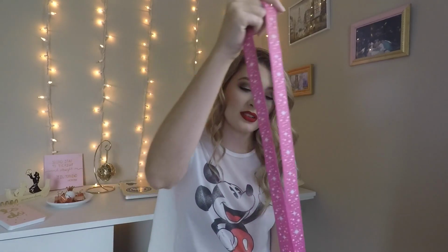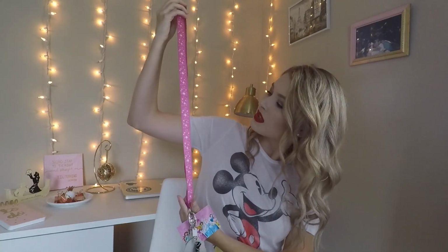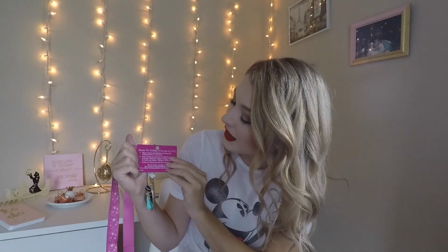So there's different ways that you can bring your pins to the park and trade with people. I have two examples here. The first is a lanyard, which is pretty standard. This one, I think somebody traded me or sold me, so it's just a lanyard, goes around your neck. The thing with these, I feel like the pins get really heavy, and I take them off like halfway throughout the day. But it tells you on the back here, Disney pin trading, it's easy as 1, 2, 3.